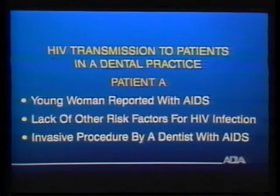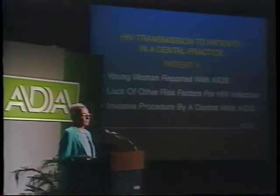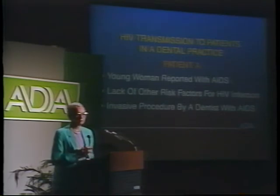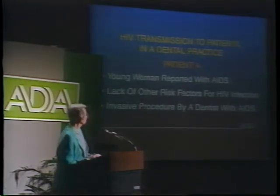changes in behavior. Now, the second defining event is this one, the report by the Centers for Disease Control in 1990 that a dentist with AIDS had possibly infected a young female patient. She was decorously labeled as patient A at that time, but we know very well that she was Kimberly Bergalis, now regrettably dead of her disease.